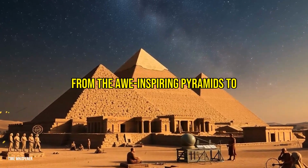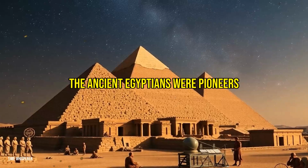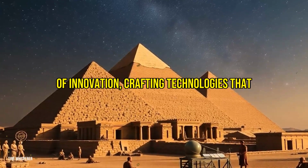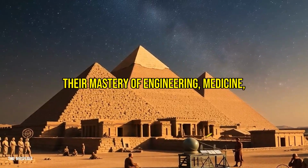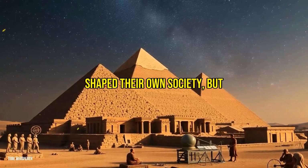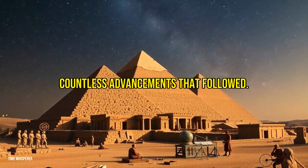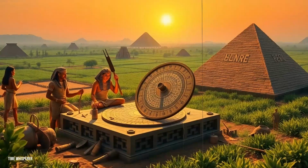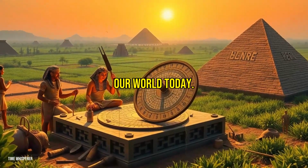From the awe-inspiring pyramids to the intricate art of mummification, the ancient Egyptians were pioneers of innovation, crafting technologies that were centuries ahead of their time. Their mastery of engineering, medicine, astronomy, and more not only shaped their own society, but also laid the groundwork for countless advancements that followed. The legacy of these 25 groundbreaking technologies continues to influence our world today.